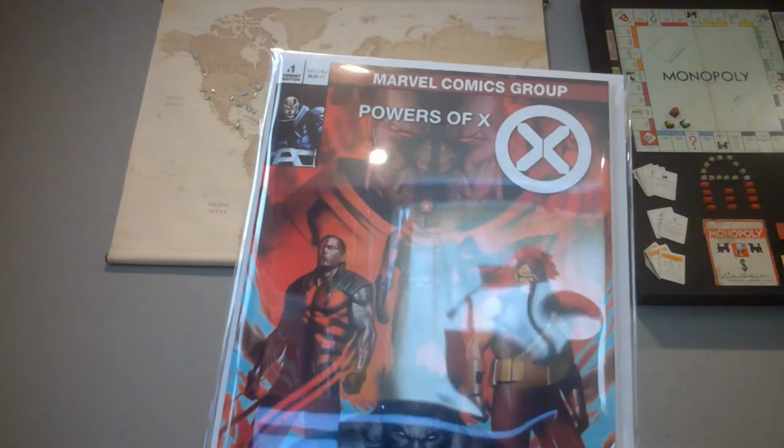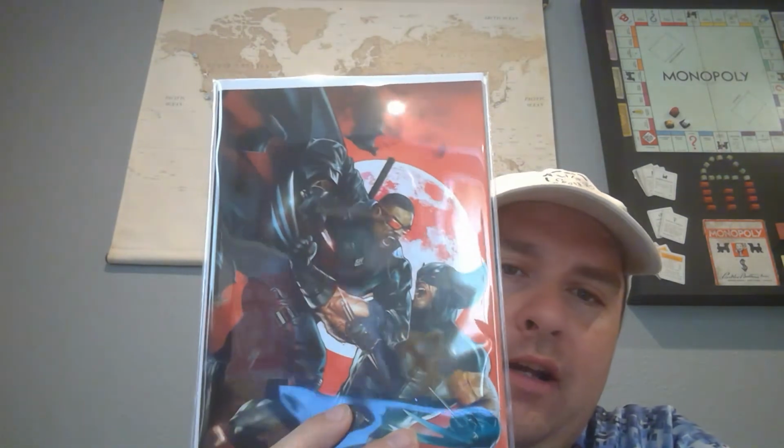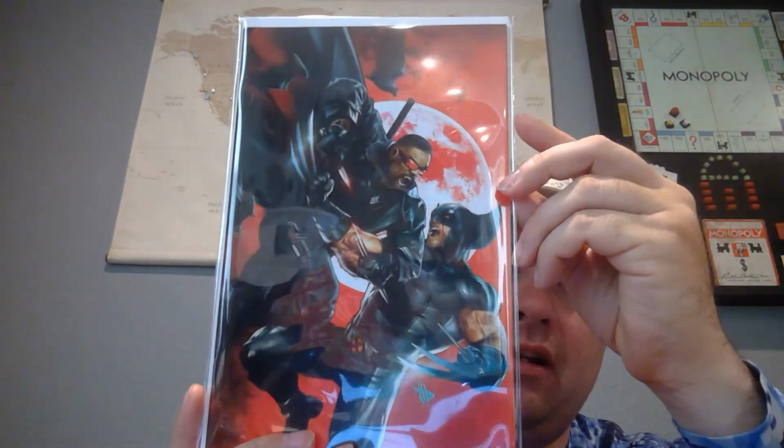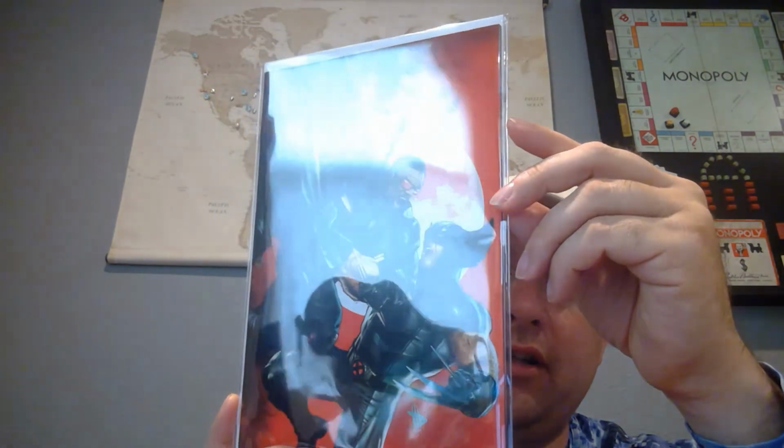Then Powers of X #1. This is number 230 of 600. And this has the Age of Apocalypse versions of these characters on there. So that was pretty cool. And I read this one. This is Wolverine and Blade. Not a lot of depth to the story, but a lot of action, a lot of jokes back and forth. So I really enjoyed the read, and like that cover. Pretty cool cover right there.